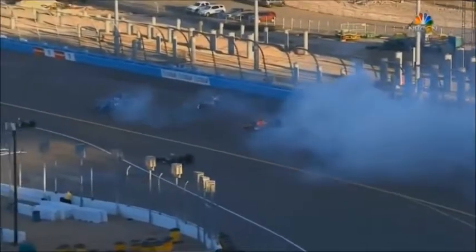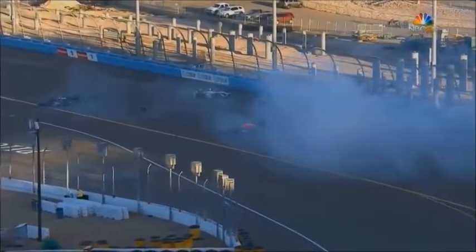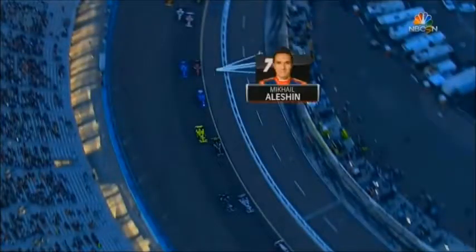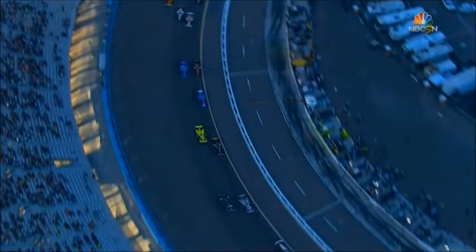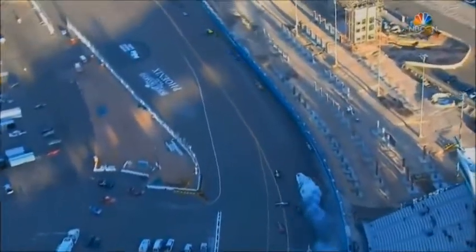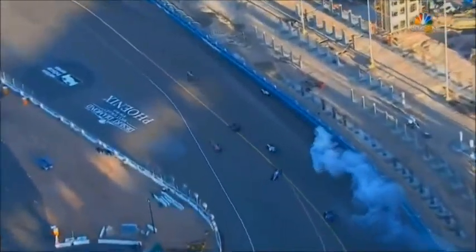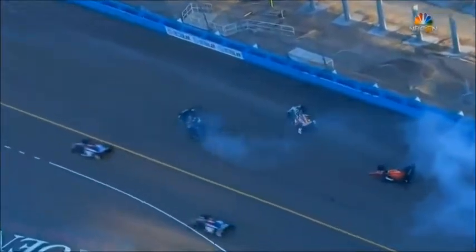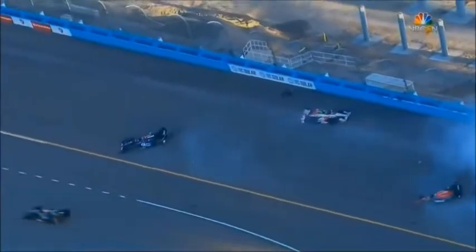Yeah, that was Graham Rahal trying to sneak through the middle of Max Chilton and the wrecking cars of Lotion and Marco Andretti. Here's a great shot from up above. Yeah, he's got Dixon right on his hip there. And it just came out from under him. So close for Rahal, almost getting through, and got tagged by McHale.